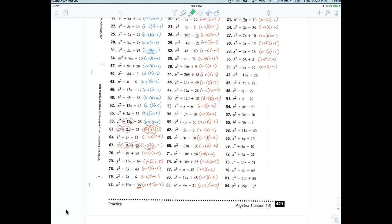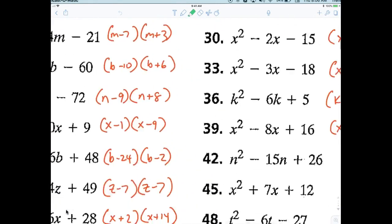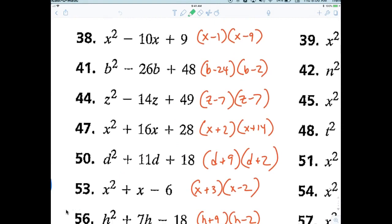Just because I was distracted. Would you just tell me what number you want me to give you the answer to? 26. So he wants the factors of 36 that are 16. That would be 18 and 2. All right, Ryan. 41. The factors of 48 that are 26, 24 and 2. Right?